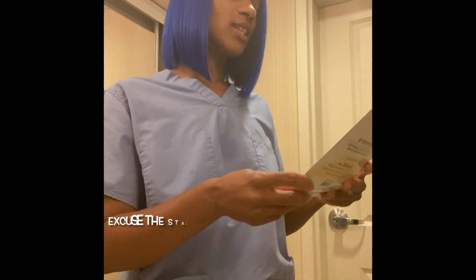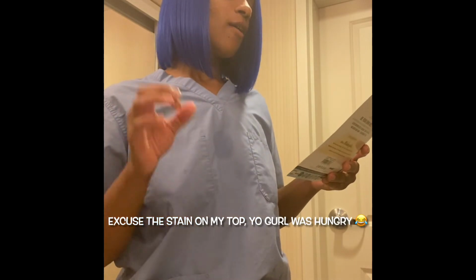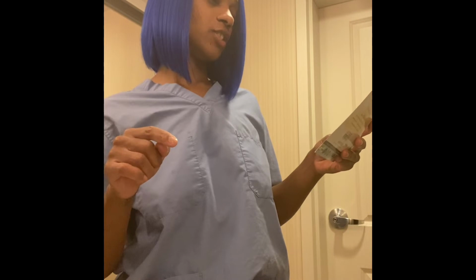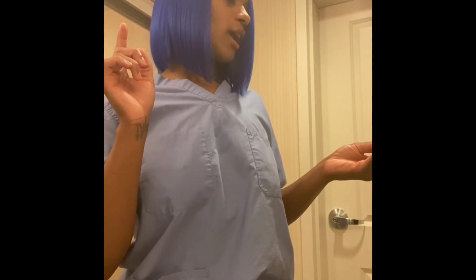The wig that I have on today is Shear Muse from Express Lace Wig Lace Front Edge. The brand, the company that it comes from.